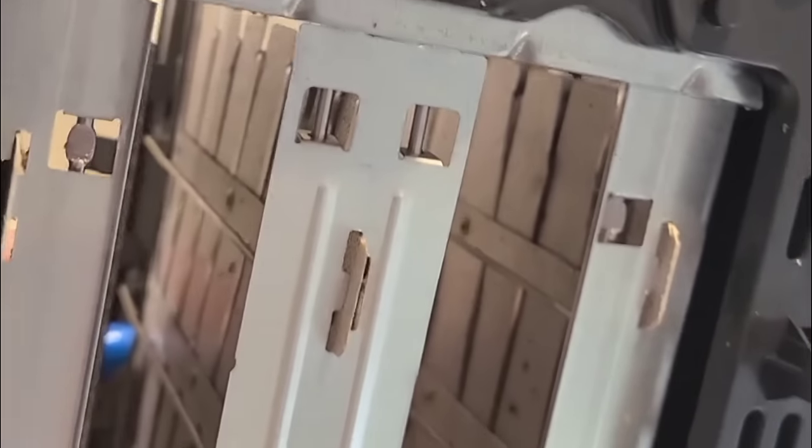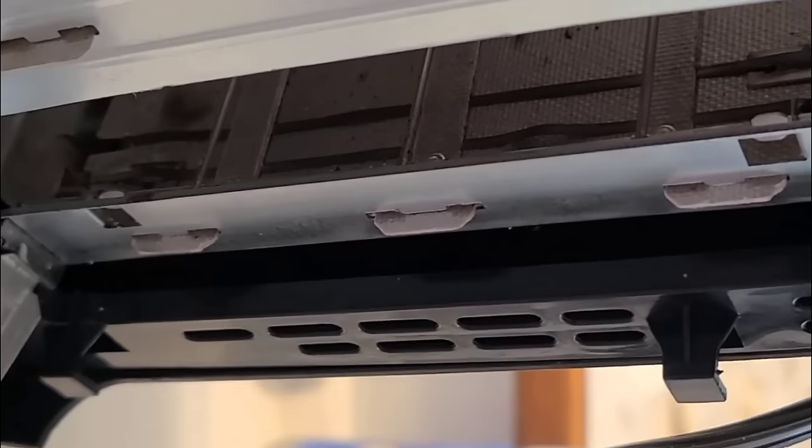Hey y'all, just a FYI for those that didn't know, your toaster has a little trap door at the bottom of it. And y'all know I use my toaster quite often for bagels and other things. But you just flip open this little trap door and it unhooks right there. And then you just pop it back open to clean it out.